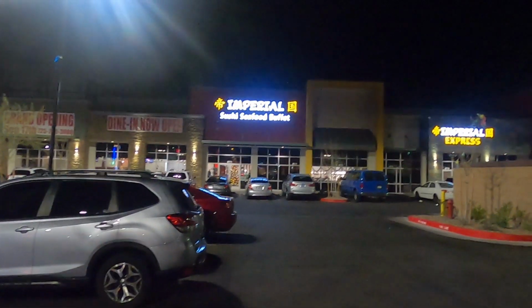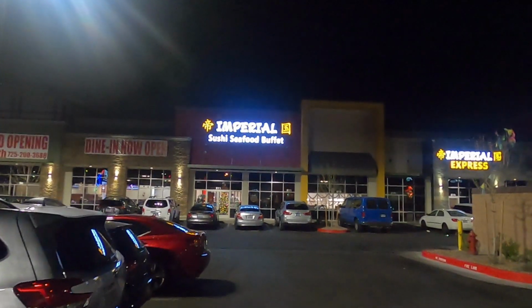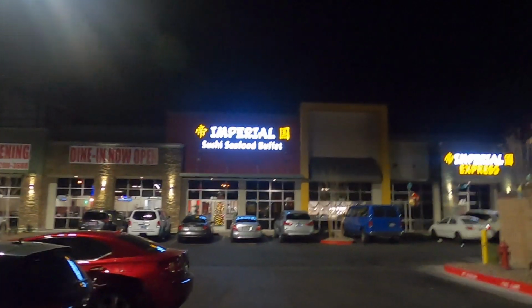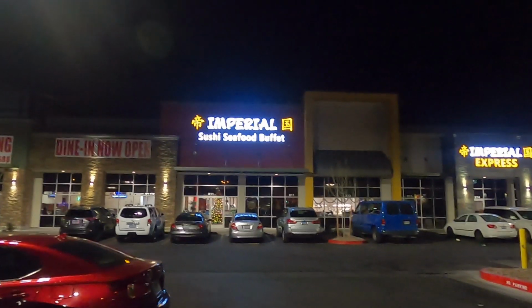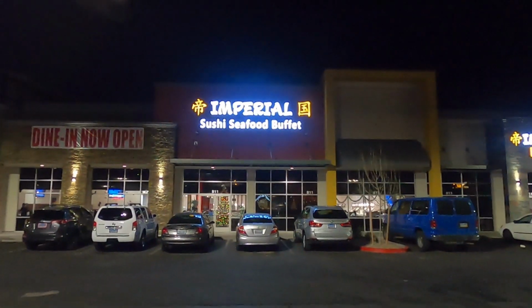Today, we're on another buffet experience, the Imperial Buffet in Las Vegas. The Imperial Buffet is actually the Imperial Sushi Seafood Buffet, and it's located on Spring Mountain Road, not too far from the Strip, so it's certainly a convenient place.